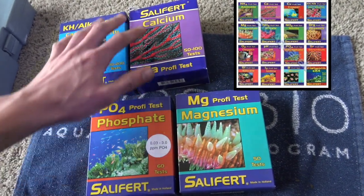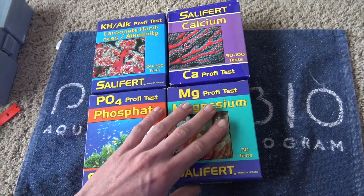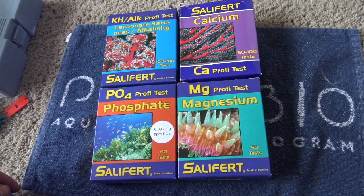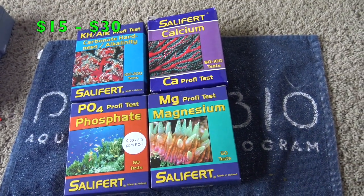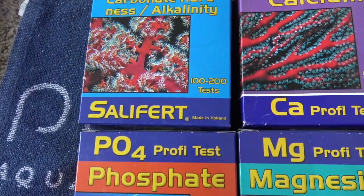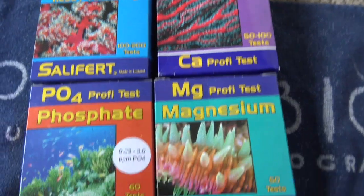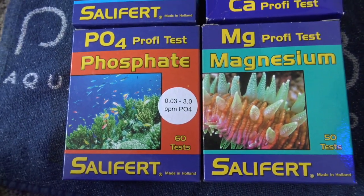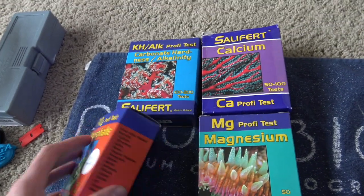Very good test kits. You could build up a whole arsenal of them, test every element in your tank. They're just great to have. They're not that expensive, like $15 for each one of these. That's not bad. They last you a long time, as you can see. 100 to 200 tests for alkalinity, 50 to 100 for calcium, 60 for phosphates, and 50 for magnesium. Just a great tool to have.